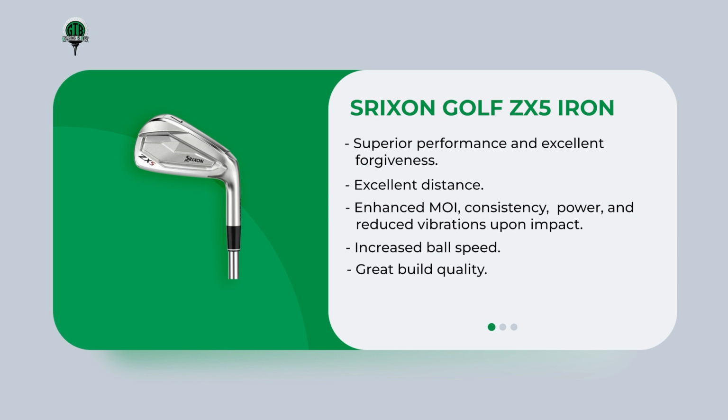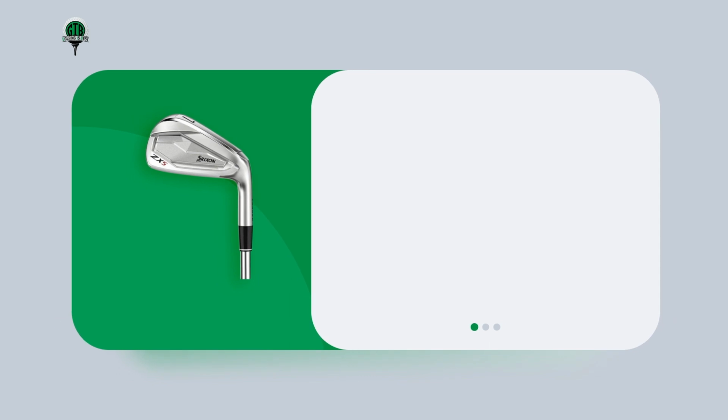Additionally, there's a Tour V.T. sole on the iron. We feel that a V-shaped sole easily cuts through the grass, reducing the negative effects of a back-foot strike. Also, the ZX5 features futuristic grooves. Hence, you can generate the most spin and stopping force from your short irons and wedges. The ZX5's groove gets sharper, narrower, and deeper as you move down the iron.